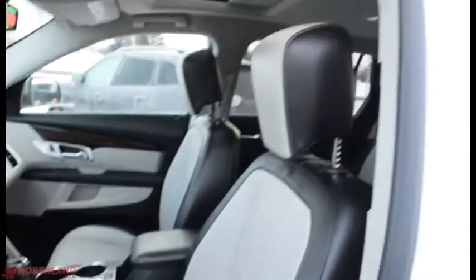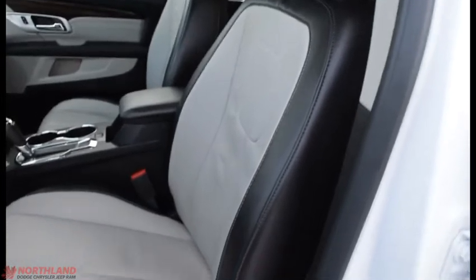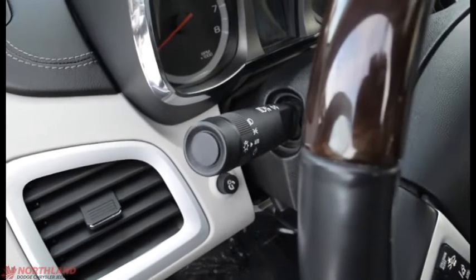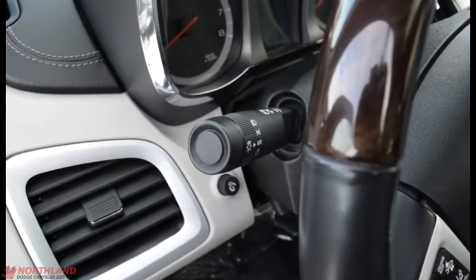Looks fantastic in here. The leather seats are very comfortable. The two-tone looks great. You do also have the control over the seats here, so backward, forward, tilt, lumbar support, and the seat memory right there. And then up here we got the controls over our lights, so our auto, off, daytime running lights, and low beams all right there. Let's start her up here. Key in the ignition, and we are good to go.